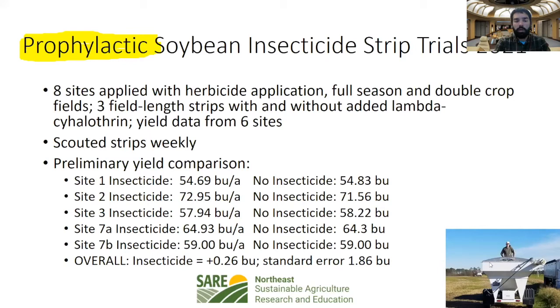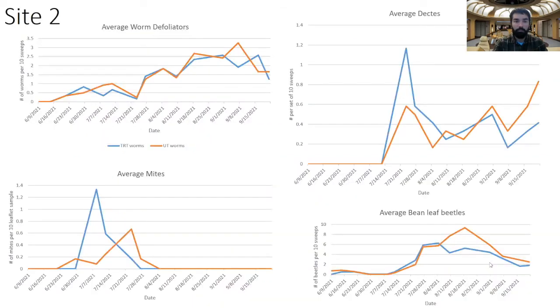1/4 of a bushel comes out to about $2. And I estimate that when putting in a generic lambda-cyhalothrin product with a herbicide or a fungicide, it's going to run you anywhere from $1.50 to $2 as well. So are you really breaking even or not? At least this year, I'd say no. I'm not going to say it didn't hurt anyone, but it didn't help either. And again, that's for this year.